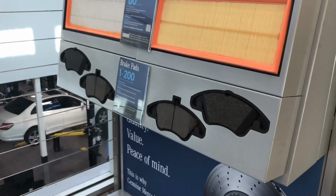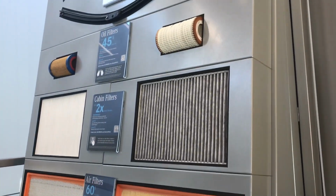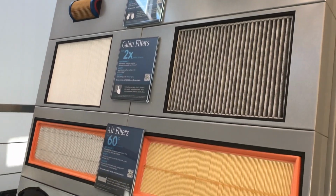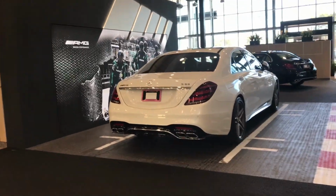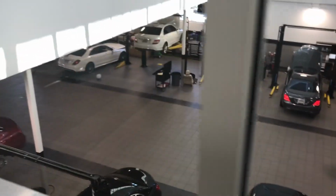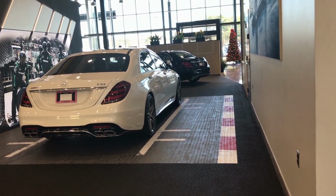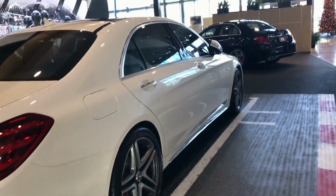And here's a little display about their brake pads and changing the air filters and cabin air filters, and of course we've changed all of ours, oil filter. So while we're waiting, I'm going to walk around the showroom and look at some of the cars. We've got the service center we can look at right here, and then on the other side we have the showroom. And we'll walk around and look at some of their new models.